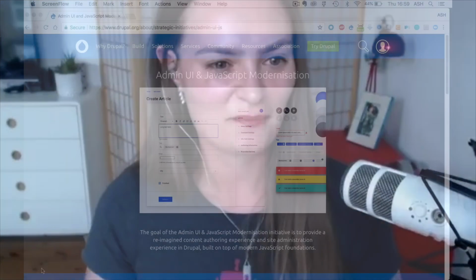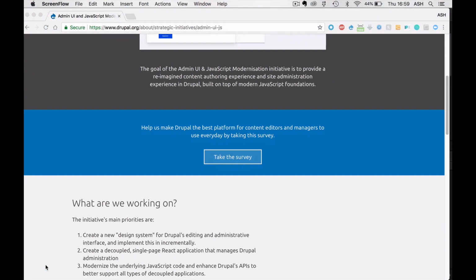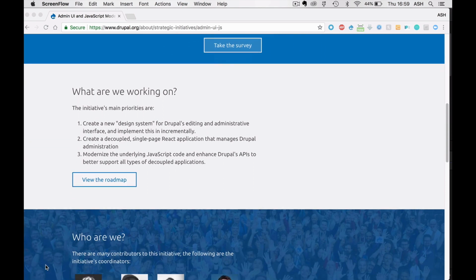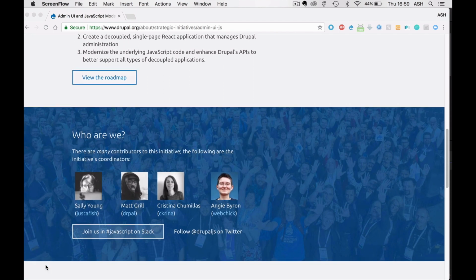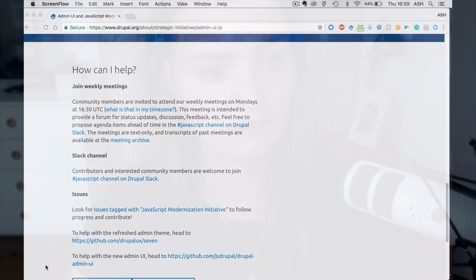And if you want to get involved in our initiative, there is a page on Drupal.org. I think if you just Google Admin UI and JS Initiative, it'll come up. And we're in #JavaScript on Drupal Slack, and we have a meeting every Monday, and it's text only. So it's really accessible for people to join in and catch up with. And then there's our GitHub repo, which has all of our issues and code in there as well.